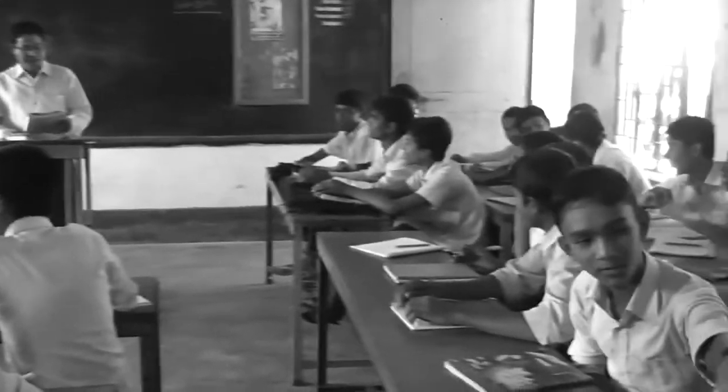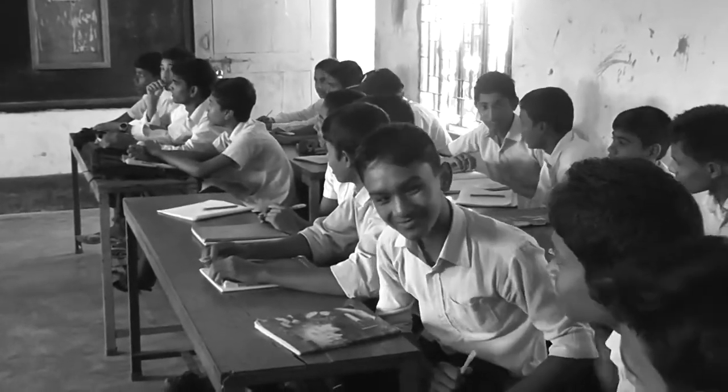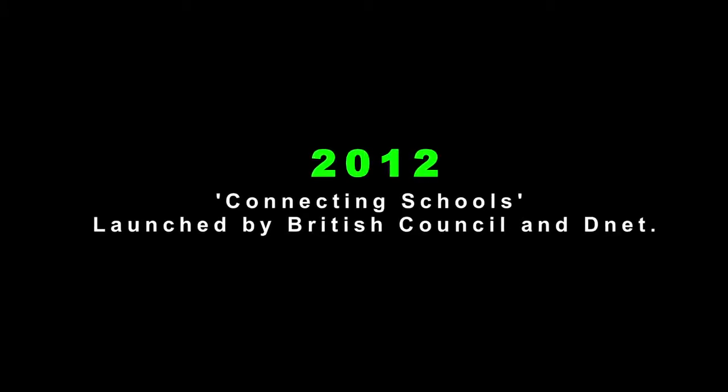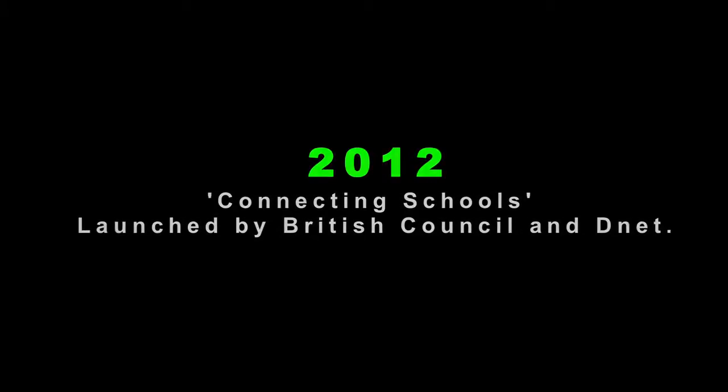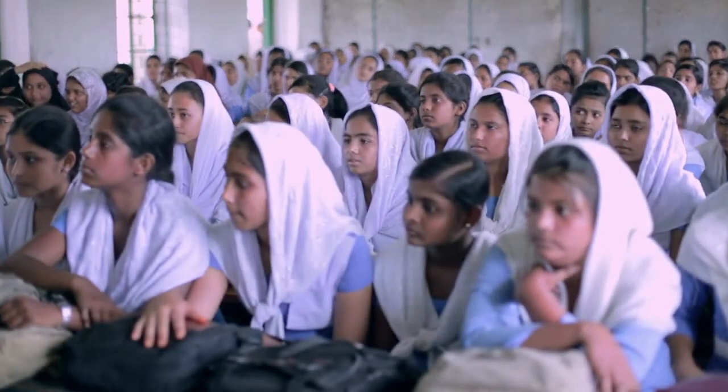This is a traditional classroom in Bangladesh, teaching students in the same method that has been going on for centuries. Then, in 2012, something changed. The Connecting Schools project was launched in Bangladesh by DNET with support from the British Council.